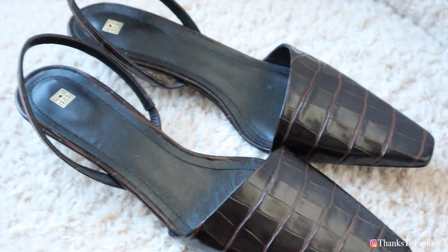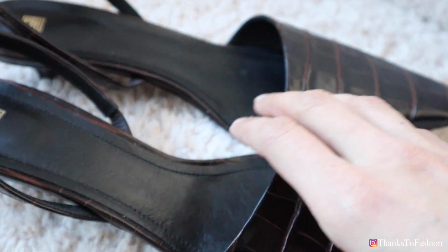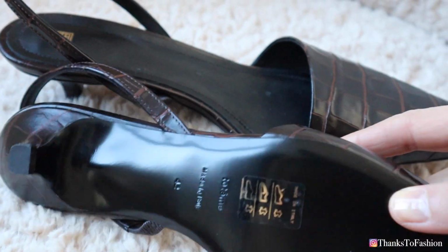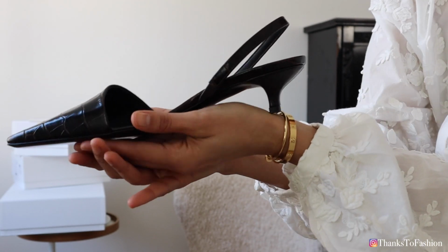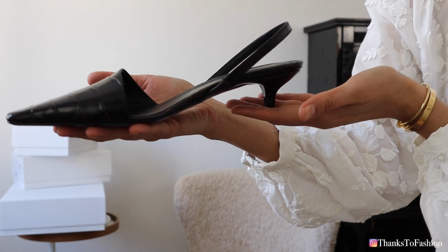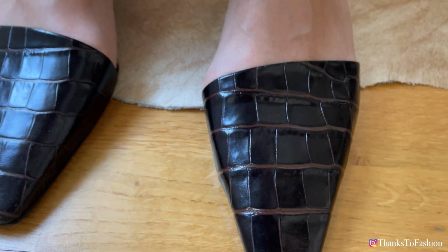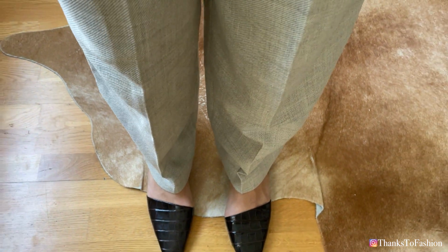So these are not black, they look like black, but they are very dark brown. They are Croc embossed slingback shoes with a micro heel. I wouldn't call them kitten heel because kitten heel is a bit longer, I think, higher than these. They are not high heels and that's why I love them.